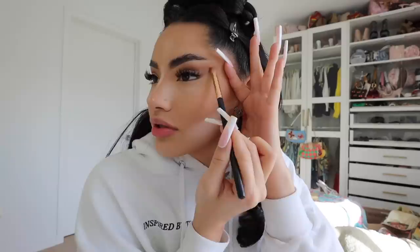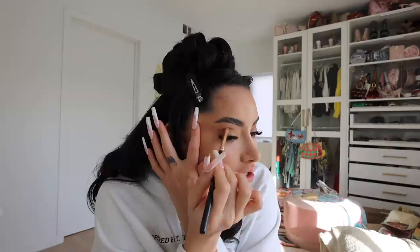Okay, but do you see how it's almost like a contour to your eye? Those shades, the holy grail. And you also just need to practice too. It took a lot of me practicing and perfecting how I like my eyes to look to get to where I'm at. And obviously finding the perfect shades for me.